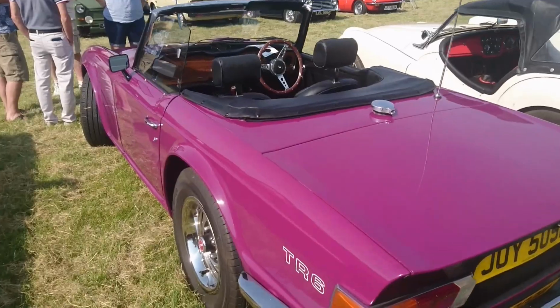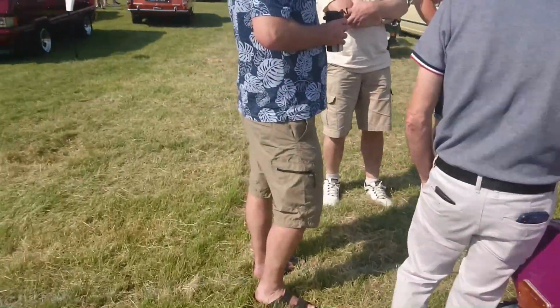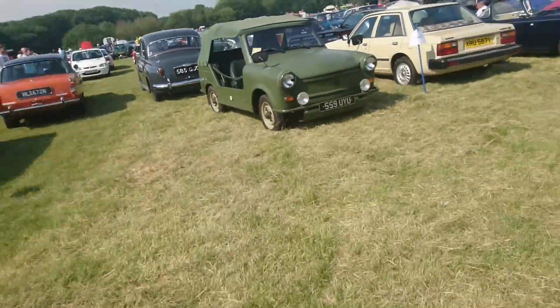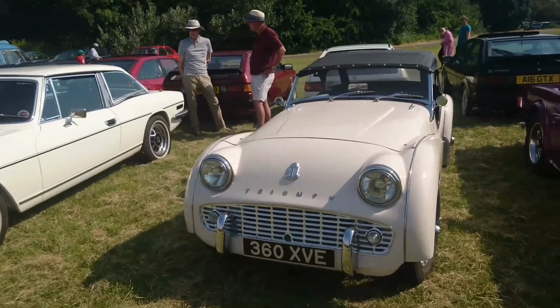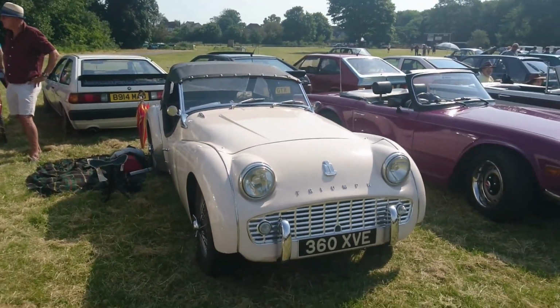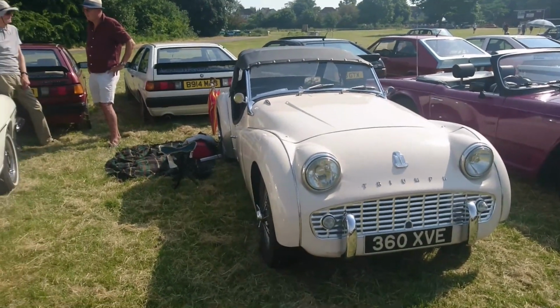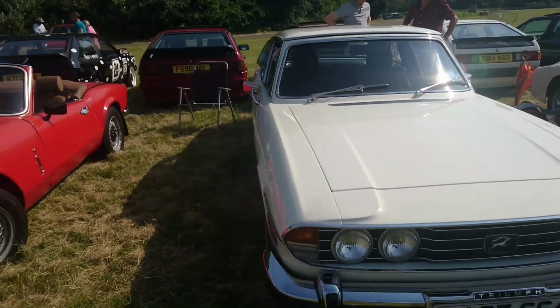1974-75 TR6 and this amazing sort of shade of purple. It's amazing, isn't it? I just bought a car with a VIN plate, and we checked it off there. Triumph TR3, it'll be sort of early to mid 50s, I think. Something like that. Stag with hard top.